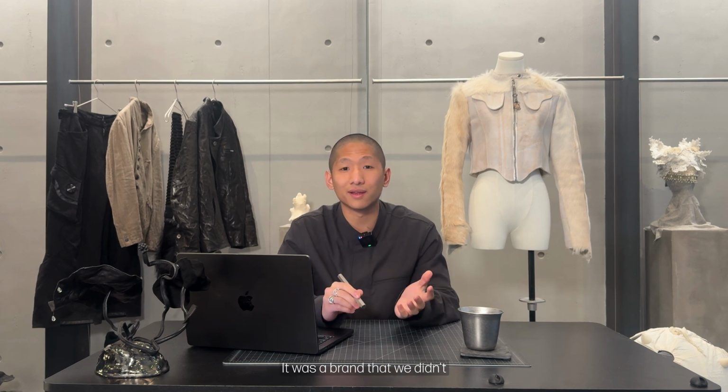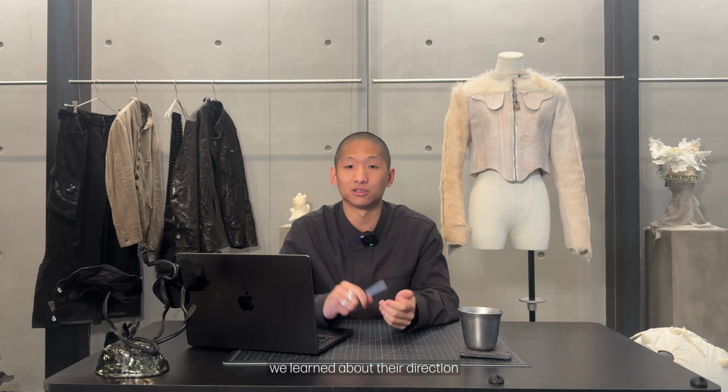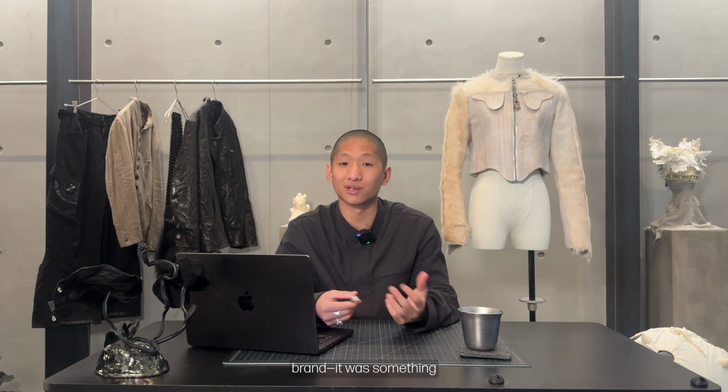We learned about SF10G earlier this year during Paris Fashion Week. It was a brand that we didn't expect to stock, but quickly fell in love with once we learned about their direction and their design ethos. This jacket embodies the idea of a pilot brand. It was something that we didn't know we wanted until we saw it.